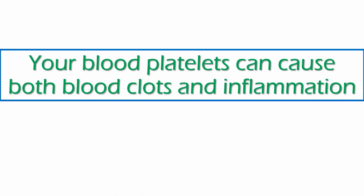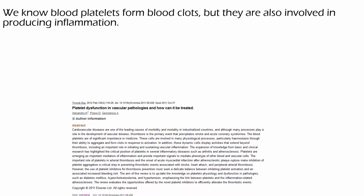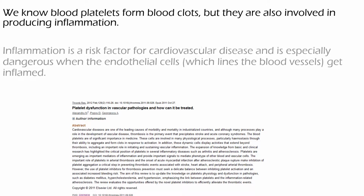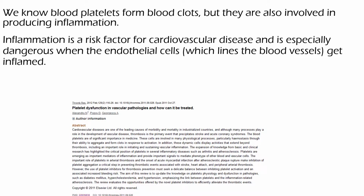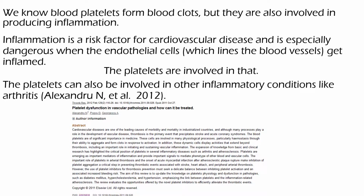Your blood platelets can cause both blood clots and inflammation. We know blood platelets form blood clots, but they are also involved in producing inflammation. Inflammation is a risk factor for cardiovascular disease and is especially dangerous when the endothelial cells, which line the blood vessels, get inflamed. The platelets are involved in that. The platelets can also be involved in other inflammatory conditions like arthritis.